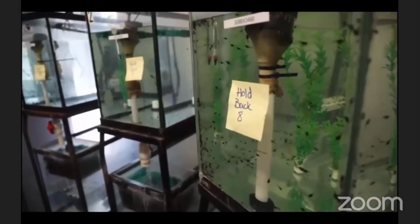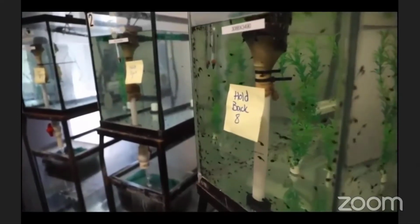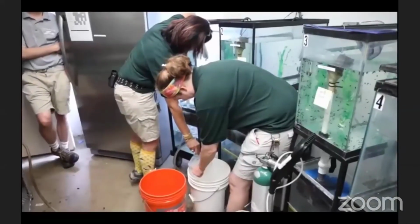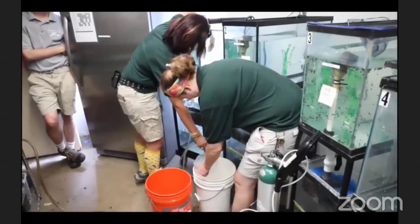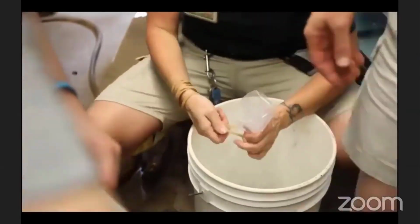Since then, AZA zoos and aquariums have worked together to breed and release tadpoles in the wilds of Puerto Rico. Potter Park Zoo is one of about 20 zoos that participate in this program, and to date, we have sent almost 20,000 tadpoles to Puerto Rico.